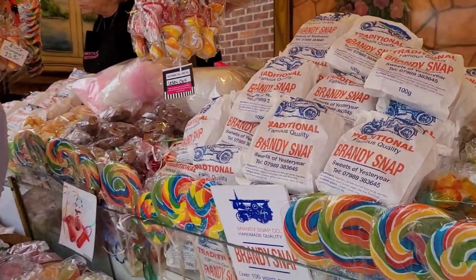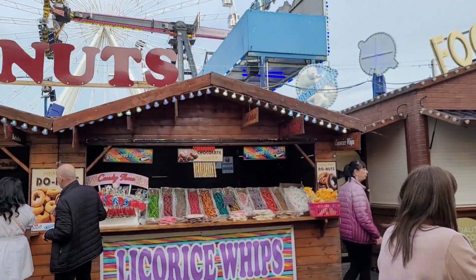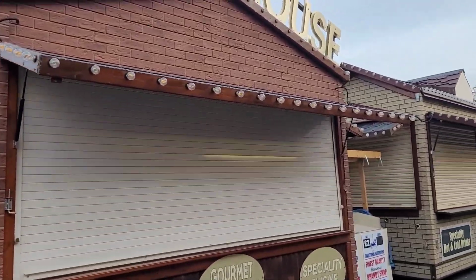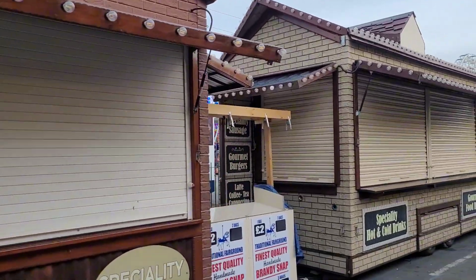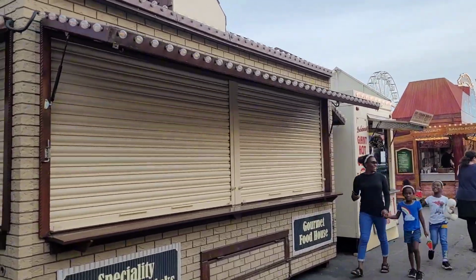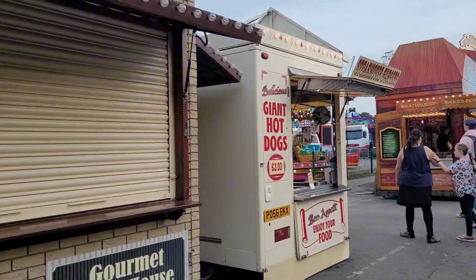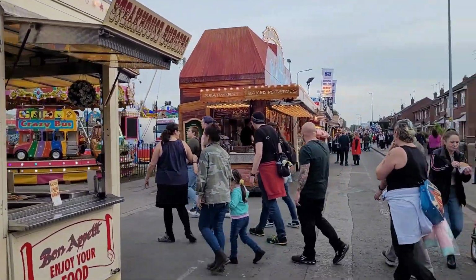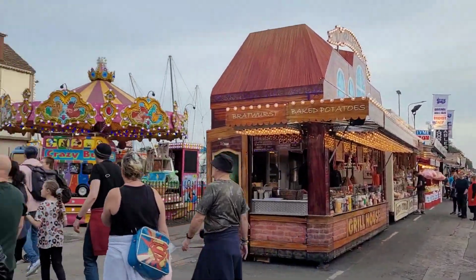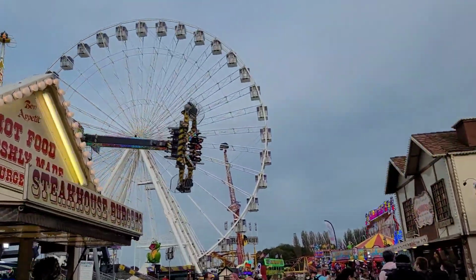More brandy snaps. We will have to get a bag of brandy snaps before the fair leaves. A couple are closed here. Might have not had enough already in the first 3 days. They thought, you know what, we'll take the rest of the week off. Giant hot dogs, £3. So considering the time of day, it does look quite busy in the fair.